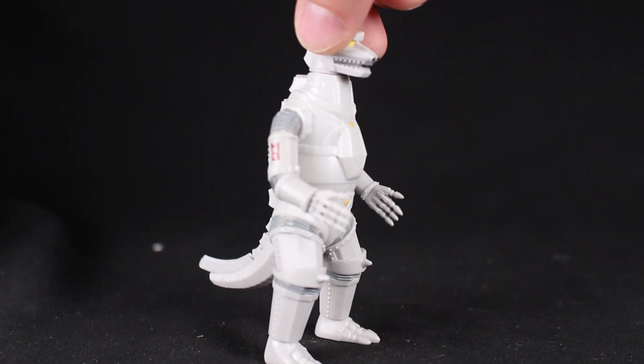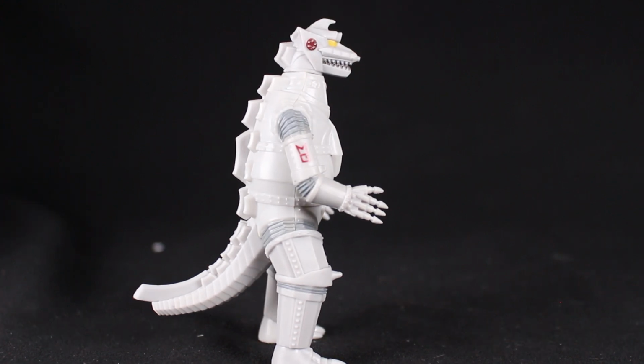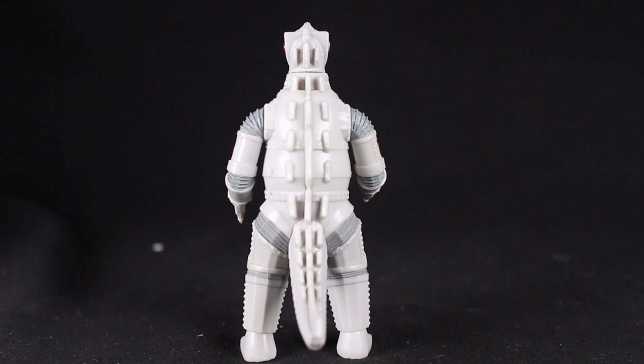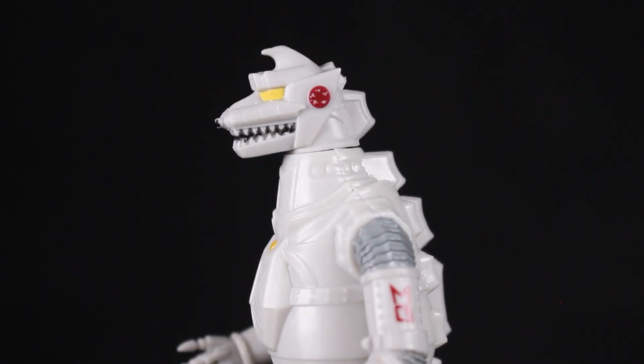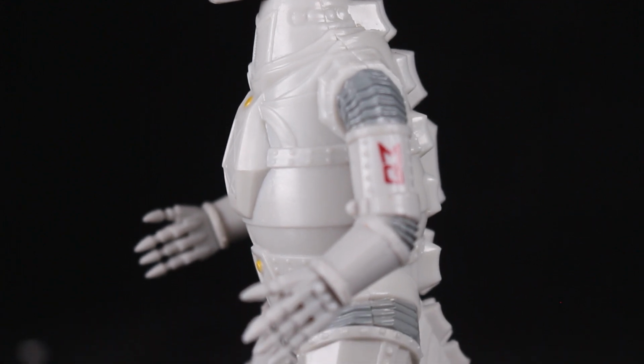There he is, and there's the Mechagodzilla, 1974. To my surprise, it looks like he's not painted. I think the sculpt is great. It really captured a lot of detail for such a small figure. But I agree, I kind of wish he had a metallic finish.